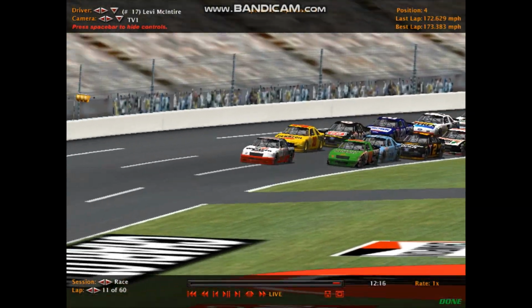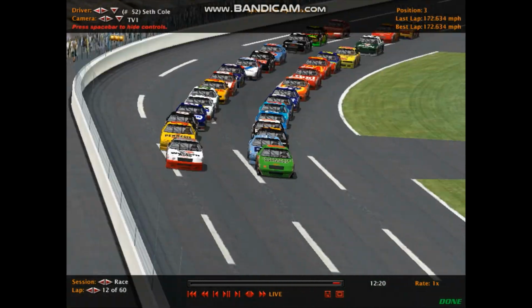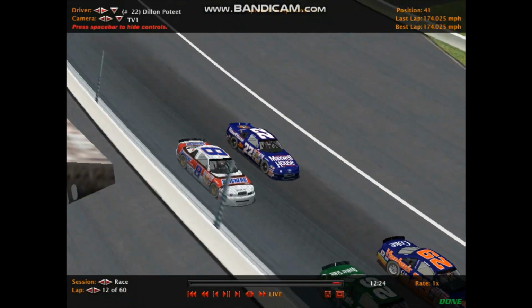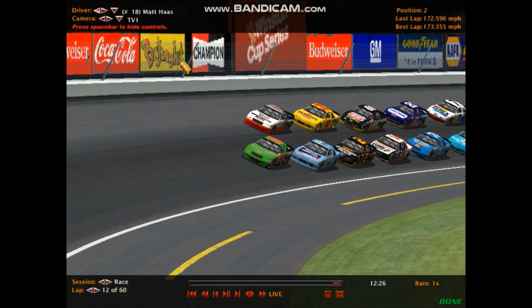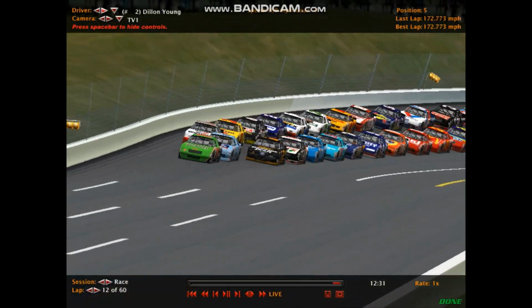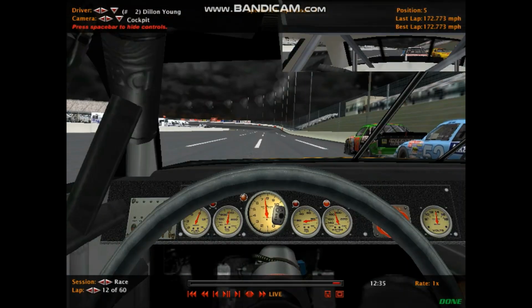McIntyre comes to the start-finish line. Looks like he might lead this lap here. It was close between he and Matt Haas. And it was McIntyre leading that lap, I believe. Yes, it was. It was McIntyre leading that lap. Matt Haas goes to lead. Seth Cole in second position here. Dylan Young trying for third position now in the number 2 machine.